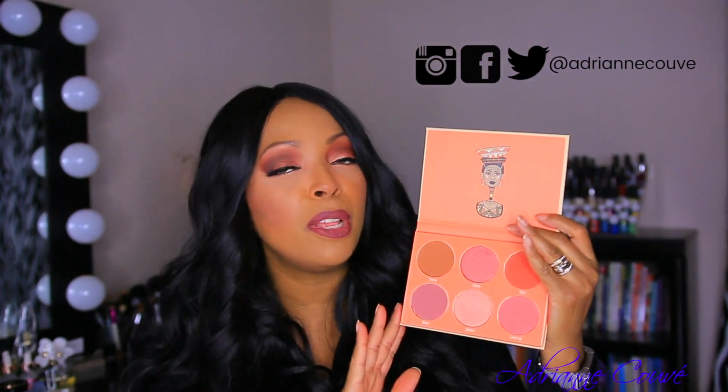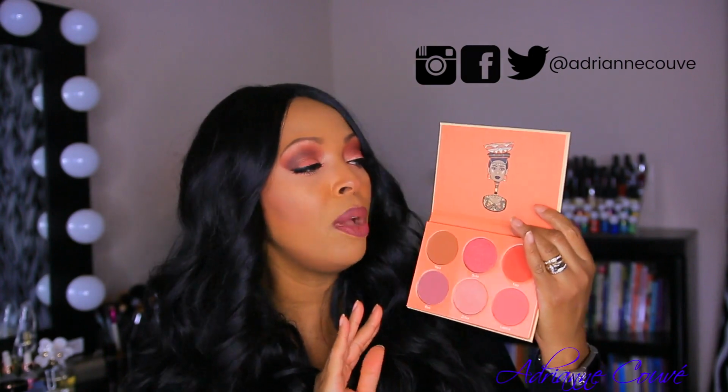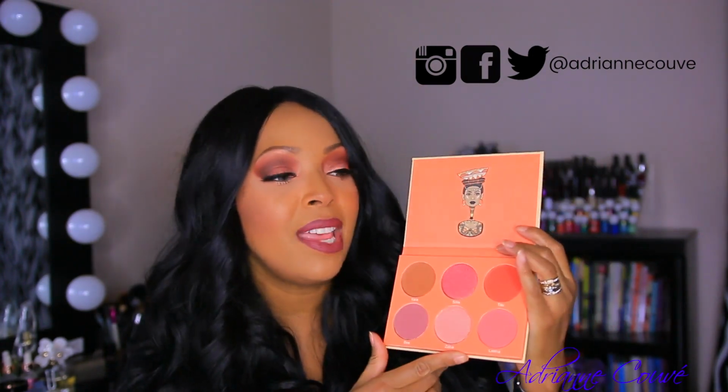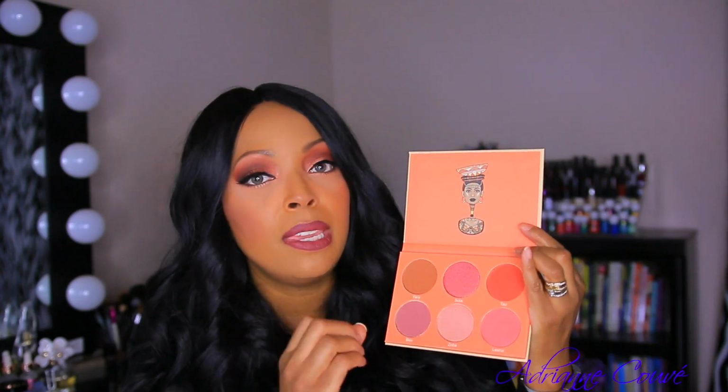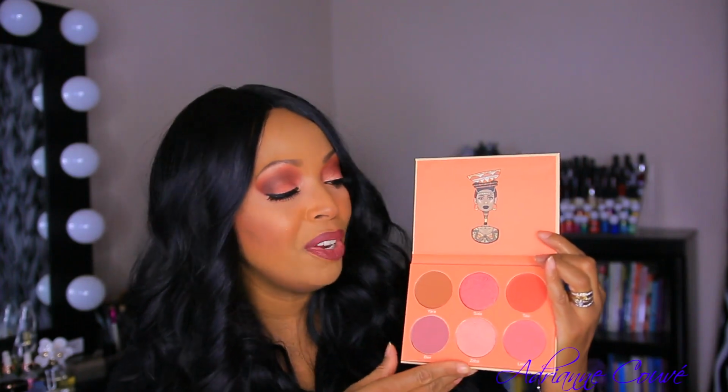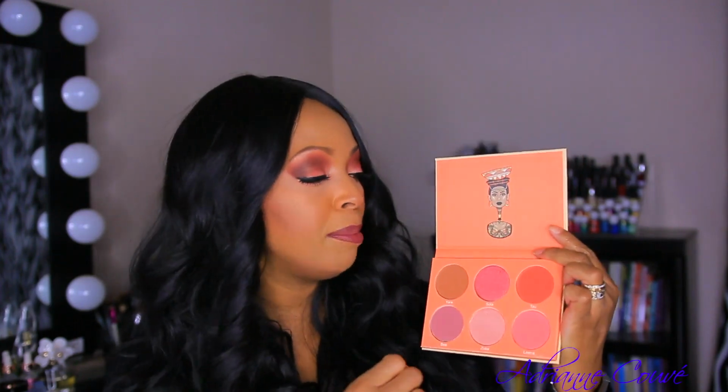I chose the Blush Volume 2 over the Blush Volume 1 because it looked like the shades would be a little deep for my skin tone. And plus, I am in love with coral, pinky, peachy looking tones, and mauve is like my second favorite blush color outside of burgundy. So the only thing this palette doesn't have in it for me is a burgundy. Other than that, all these colors I absolutely love.